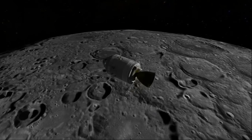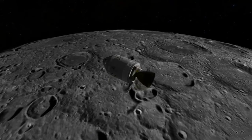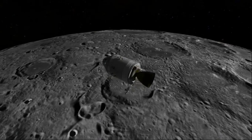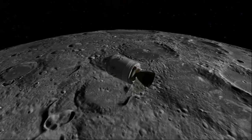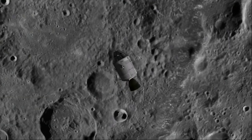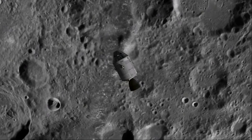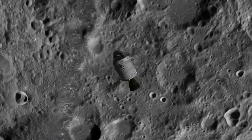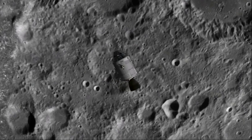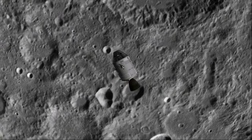And God said, let there be light. And there was light. And God saw the light, that it was good. And God divided the light from the darkness. And God called the light day, and the darkness he called night. And the evening and the morning were the first day. And God said, let there be a firmament in the midst of the waters. Let it divide the waters from the waters.